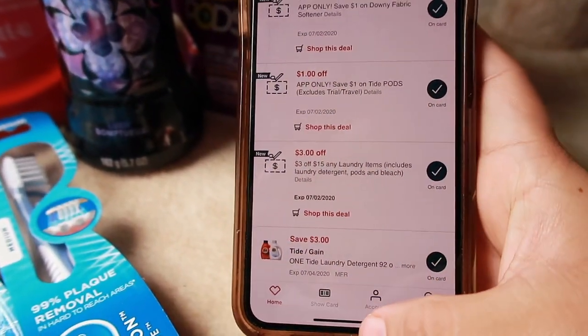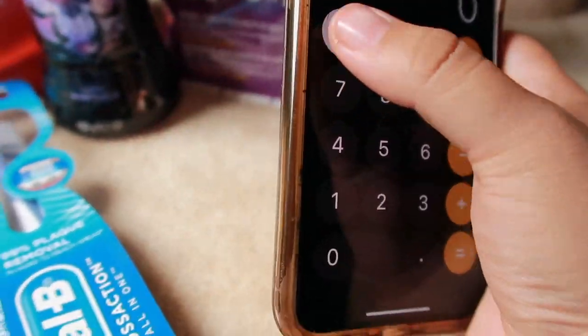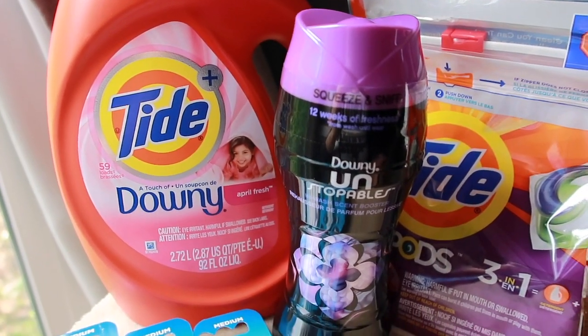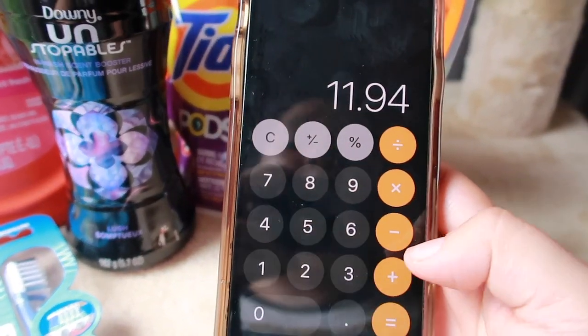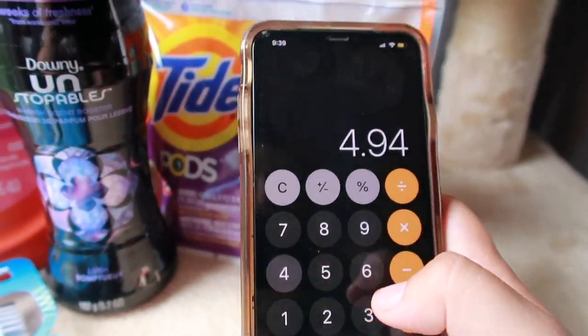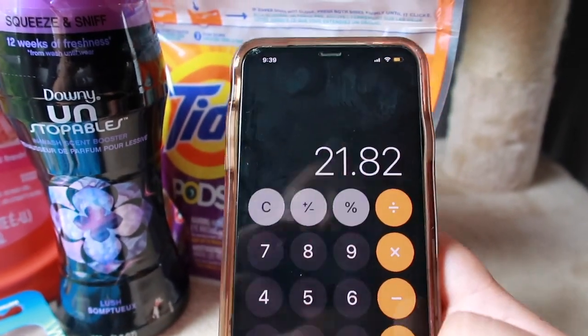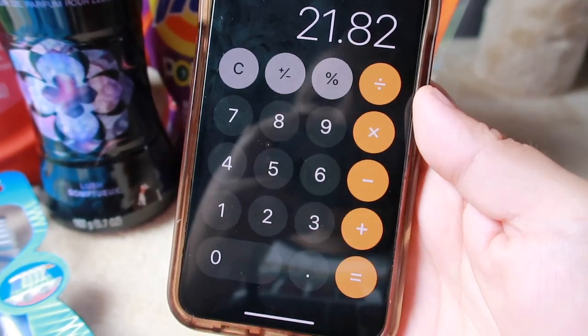So now I'm going to show you guys the breakdowns. Let's go to my calculator. Now, remember, the big Tide is $11.94. So we're doing $11.94. The little Downy Unstoppables is $4.94, and the Tide Pods are $4.94. So our total is going to be $21.80. All right, so let's start taking off the coupons.